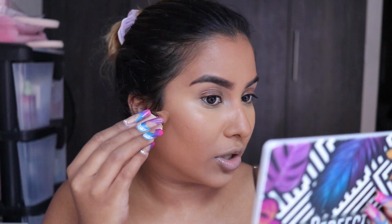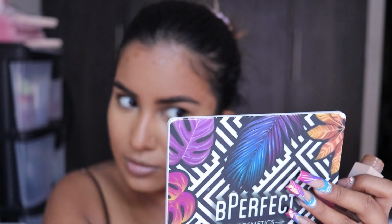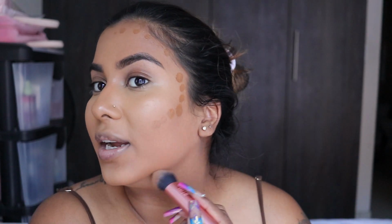I haven't used my She Glam bronzer in a while, so I think I'm going to use that today. I should have done this before concealer, but I decided last minute, so it's okay. Just gonna blend this out. I don't even know why I chiseled my chin, because I mean, my dad blessed me.